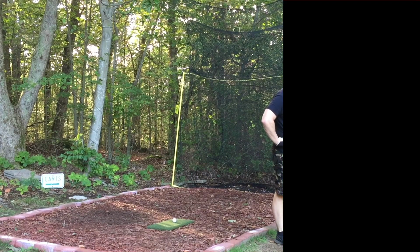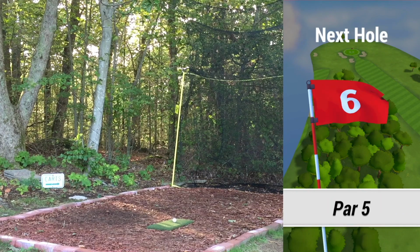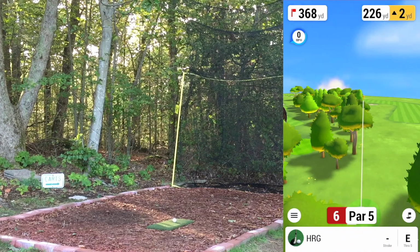+1. We got a bird. Thanks to the camo shorts. Puts us back to even for the day, I believe. Sixth hole, par 5.